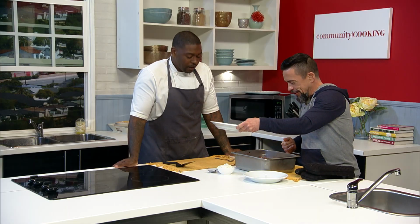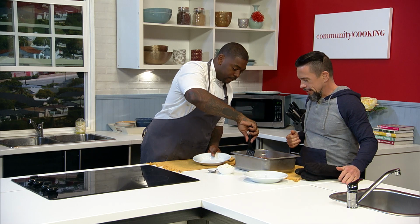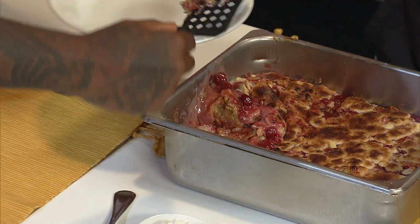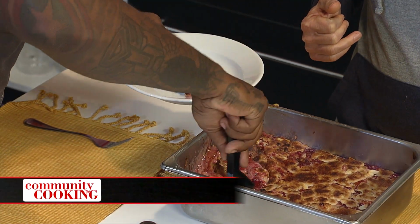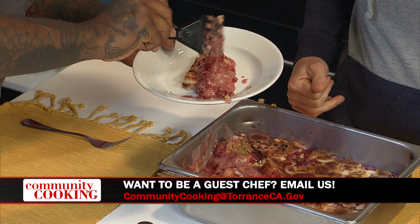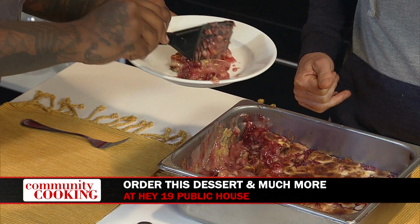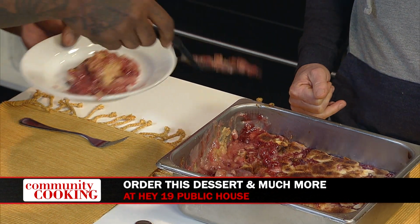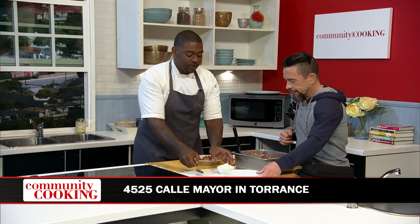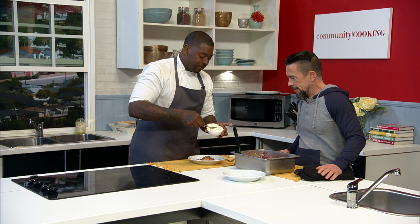Well, will you do the honors? Of course, yes. Oh, it's nice and gooey. Get some of that bottom crust. Yeah, you can smell the vanilla, too. Now, I actually brought some whipped cream, too. I think it pairs perfectly. And I do enjoy whipped cream. So, this is just heavy whipping cream and vanilla, powdered sugar.